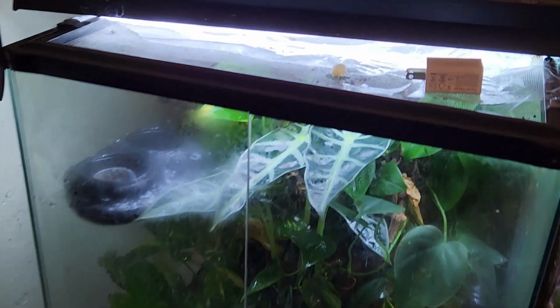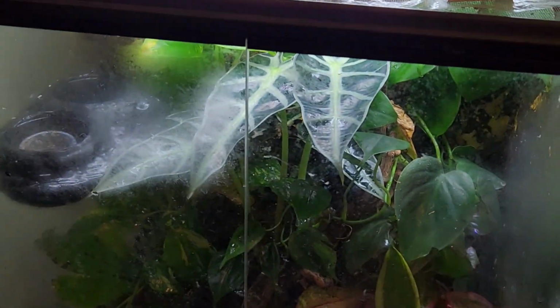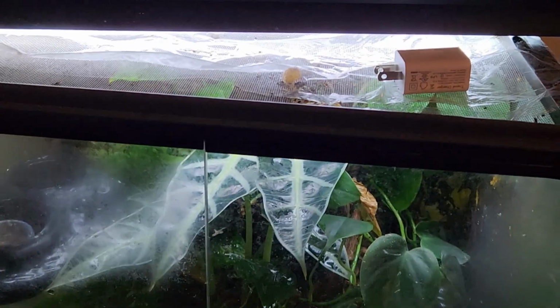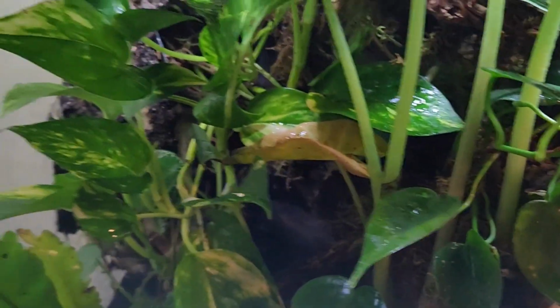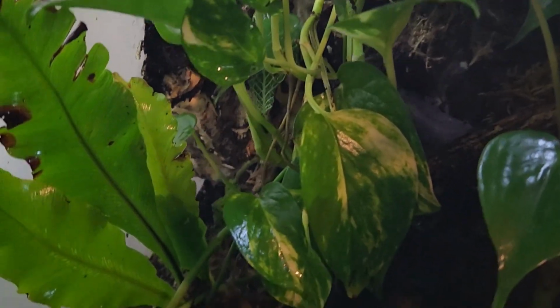Okay, so we are now in my bedroom, which is, for the time being, kind of the reptile room annex. And this is my crested gecko enclosure. This is an 18 by 18 by 24 for my crested gecko Littlefoot, who is also very good at hiding. Let's see. He's got two spots that he loves to hang out in.